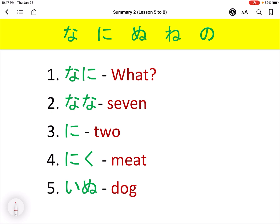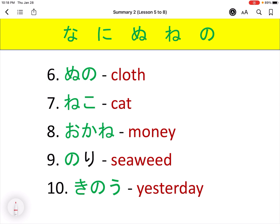For the N group, we have nani means what. Nana, which means 7. Ni, which means 2. Miku, which means meat. Inu, inu, which means dog. Next, we have nuno. Nu-no, cloth. Neko, cat. Ne-ko. Okane, money. O-ka-ne. Nori. Nori is seaweed. No-ri. Again, the black character, hindi pa natin naaral. So, yan yung ri, no? Kino. Kino is yesterday. Ki, no, u.